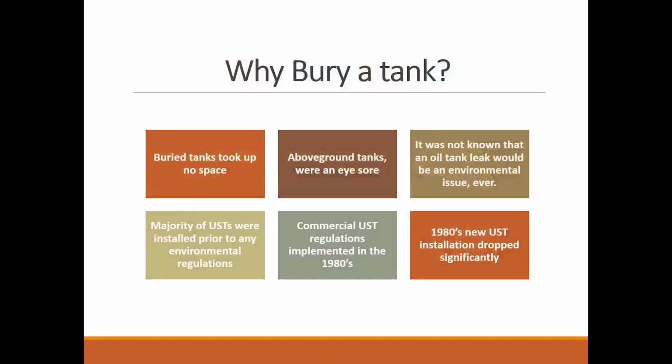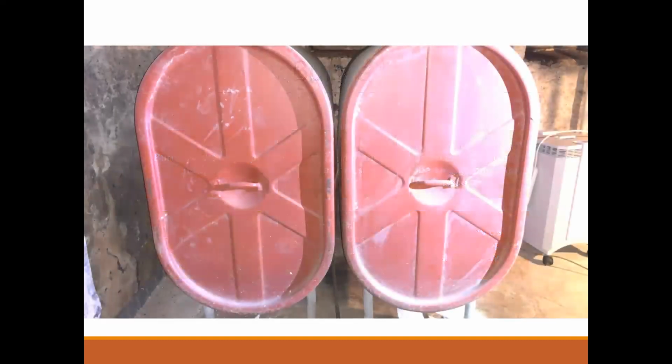So why do people bury a tank? They're not very attractive, and it allows you to store more, okay? And there were no environmental regulations, and no one really thought that a tank leak would be an issue. So you can imagine those are two 290-gallon tanks. So that is about 600 gallons of capacity. It takes up space in the basement. Would you want that in your basement, or do you want it outside?